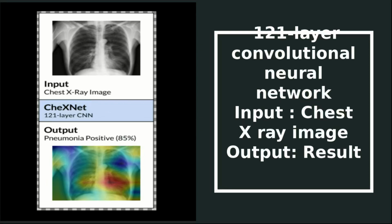It's a 121-layer deep convolutional network. So you feed a chest X-ray image into your 121 layer convolutional neural network and then it outputs whether the person is suffering from pneumonia or not. And it has been able to output results which are more accurate than a radiologist.